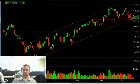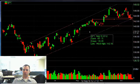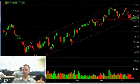So what would change on that for me is if we ever flushed out below, let's say 142.50, and I saw a little bit of an expansion in the range, a little bit more fear, then I would have more confidence in us coming down to this 140 level, or even into the 138 to 139 level. But I'm just not seeing that type of volatility you would normally see before a big down move.